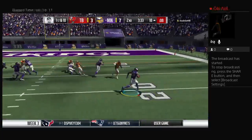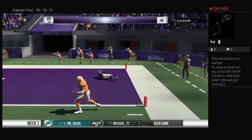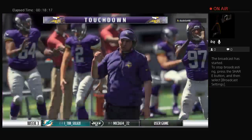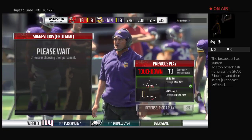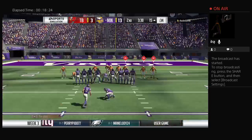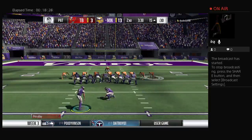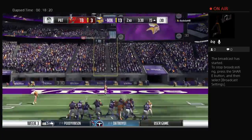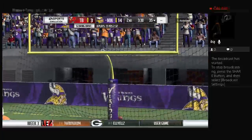On first down, Murray. And he'll get into the end zone. Touchdown, Minnesota. Latavius Murray with his second touchdown of the game and fifth on the year. And the Vikings find a way to stretch their lead. And the kick is right through to make it a 14-3 ball game.